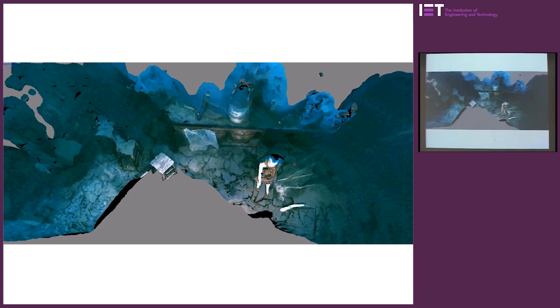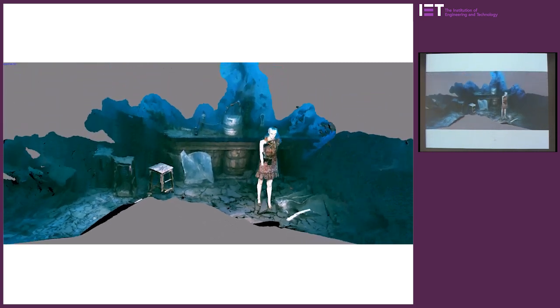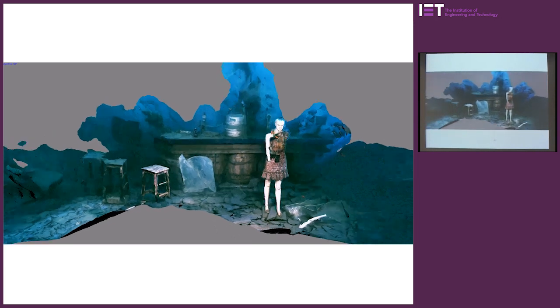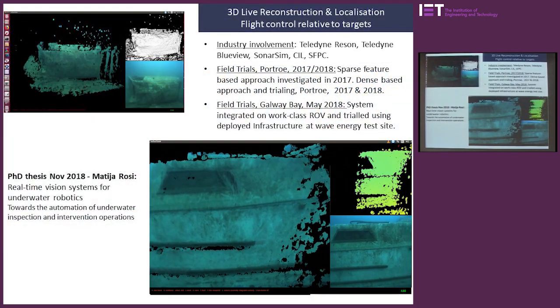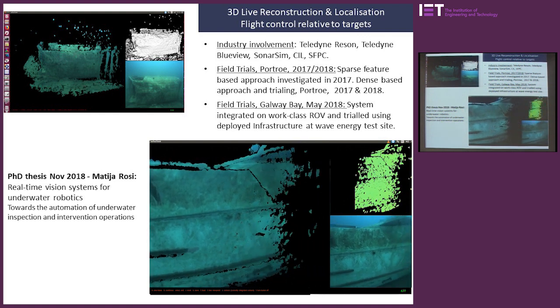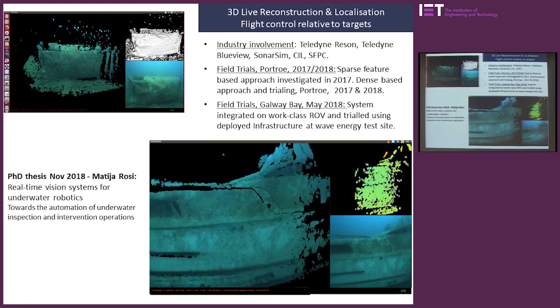I think on this projector the full resolution isn't available. But the idea is we're building up this 3D model of the world from our cameras, and we're able to then use that for flight control of the robots. And we're doing the same with sonar, because one of the challenges underwater is the turbidity, such as in Limerick docks, which means sometimes you cannot see even 2 inches beyond your nose in very turbid waters.